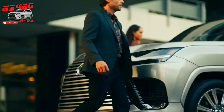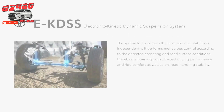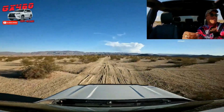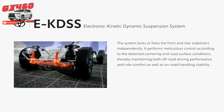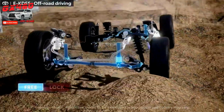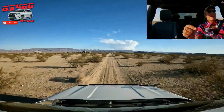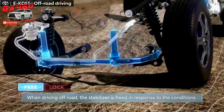So what's the big deal? Who cares if the LX600 doesn't have lockers? Well, that's not a big deal, really. The bigger deal is the fact that the LX600 does not have the E-KDSS system. So Lexus completely dropped Toyota's phenomenal KDSS system, which is on this GX, and their new generation of the KDSS is called E for electronic KDSS. What does all that rambling mean? If you don't know, it's simply a front and rear sway bar disconnect, which is crucial off-road because every bit of articulation matters when you're off-road like I am now. You want those tires and wheels to flex and hit the surface. Toyota is well aware that you're not going to need any lockers or traction aids at all if the tires simply hit the ground. Lexus has decided to not bring over the E-KDSS system on the LX600.